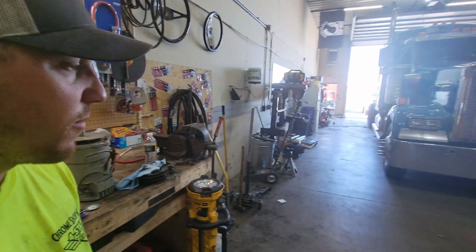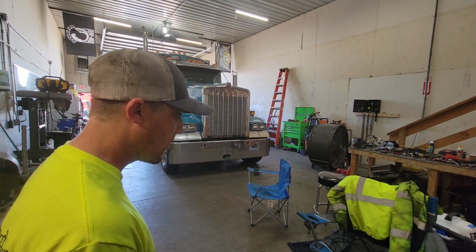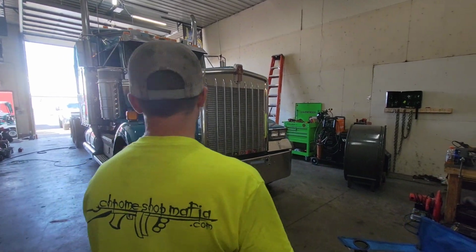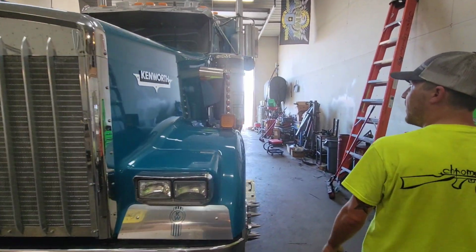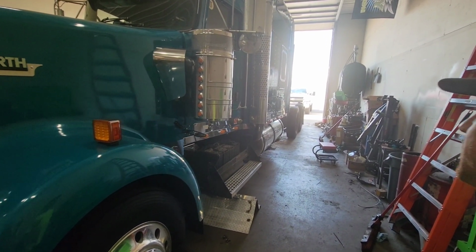So we started talking. He wanted a W900L model, wanted a cat motor. We kind of talked about some years. We looked, and anyway, so this is the truck. It's a 2006 W900L. I think the color, we refer to it as jade or teal. Beautiful colored truck. It's a used truck, obviously. 06, got a C15 Acert Cat engine in it, 18 speed.